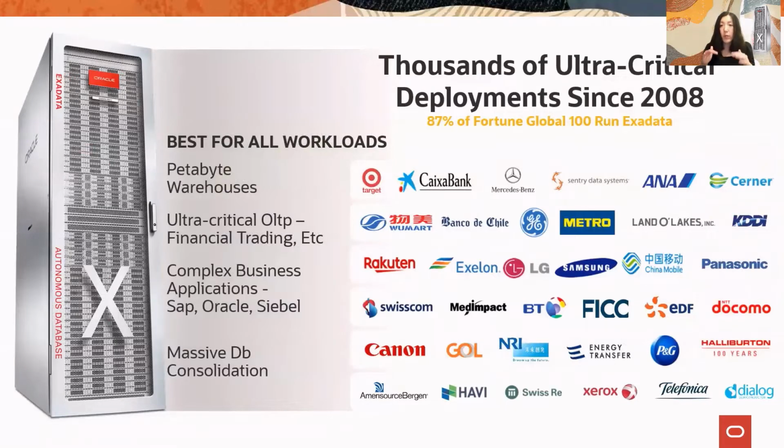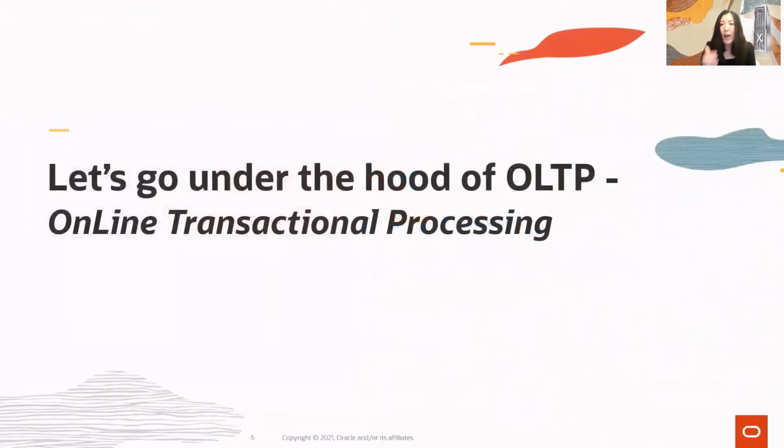And for this presentation, I'm going to really focus on the OLTP capabilities of Exadata. All right, so now let's go under the hood of an Exadata transaction. So OLTP, I believe everybody who comes to Sigma would know it stands for Online Transactional Processing.